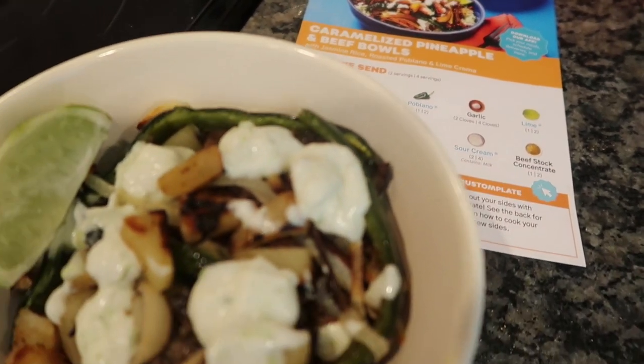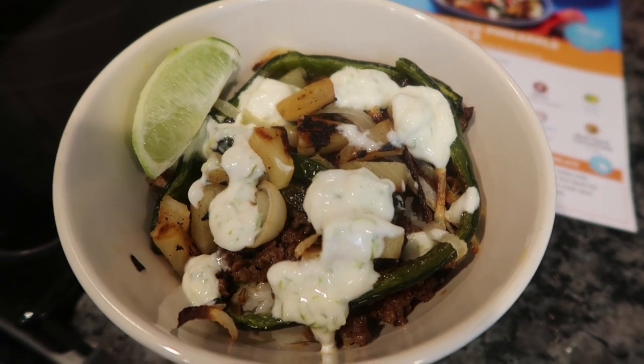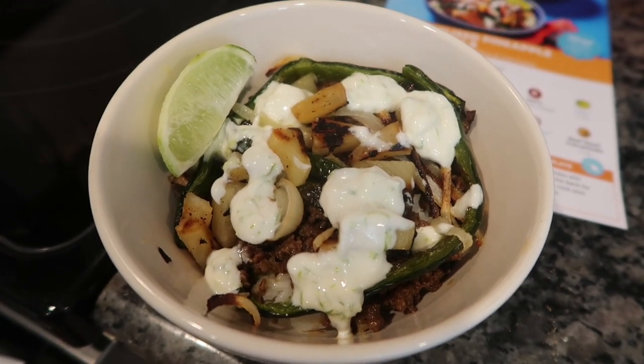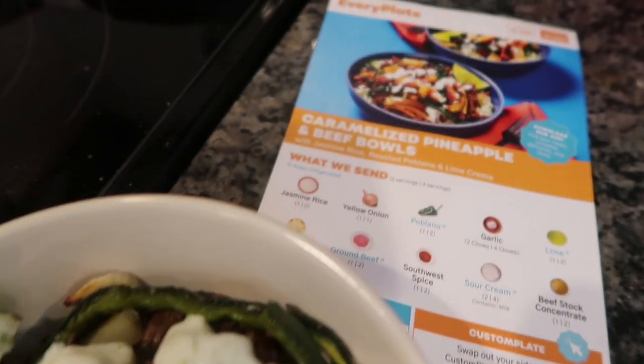and I layered that on the bottom. And then I put that meat mixture on top. And then I put those roasted poblano and onions on top, and then added the pineapple and that drizzle of the lime crema with a little bit extra wedge of lime.